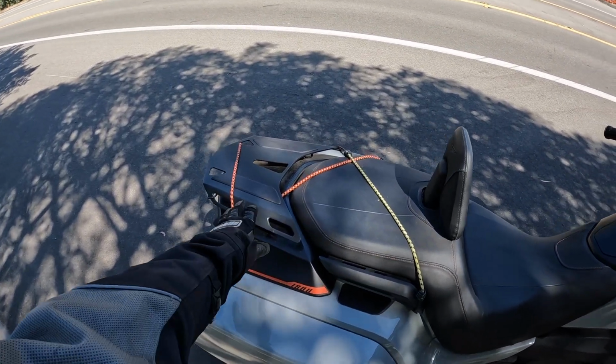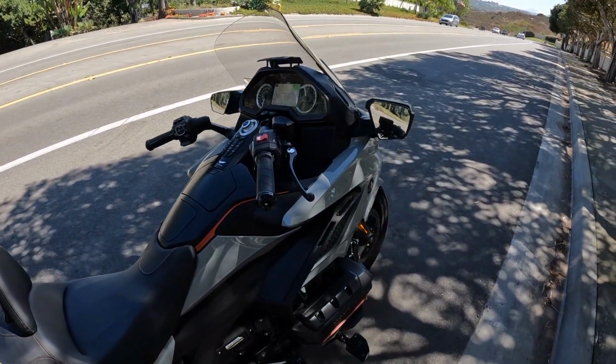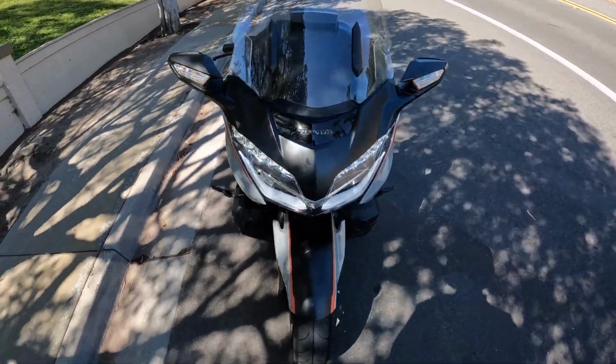Yeah, and I also got this back section, which is nice. I can tie things down. As you can see, I got these bungee cords and stuff. But all in all, I'm really, really loving the bike. It's super fun.